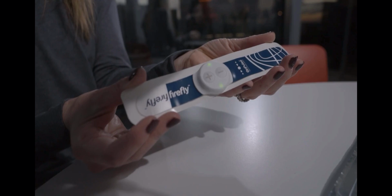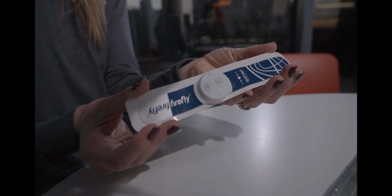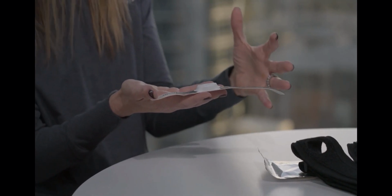And the way we do that is there are small electrodes here. We're stimulating the peroneal nerve. A lot of people look at this and say, oh, is that a TENS unit? The way we're different is we're very focused on increasing blood flow, and we're doing that by stimulating the peroneal nerve.